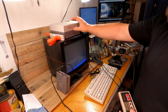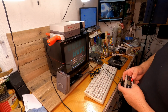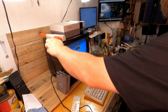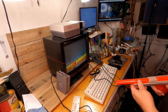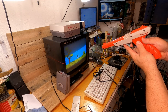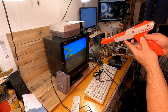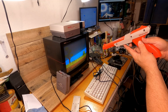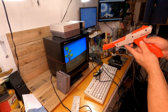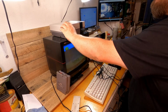So we're going to reset it, and we're going to select Duck Hunt. We're going to try this, and we're going to see if the gun works. I've got it all hooked up, tested, ready to go, and we're going to see if the gun seems to work perfectly. It seems to work flawlessly.